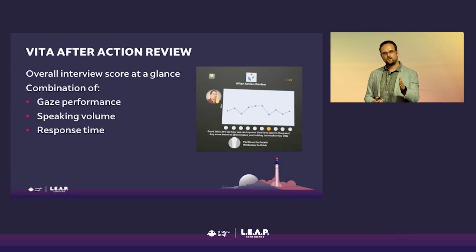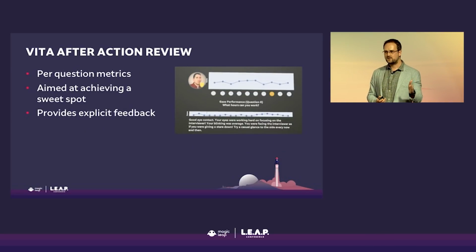Now, for each of these individual questions that an interviewer asks, you can dig a little deeper and look at the data of that particular question. So here we have metrics per question. We're looking at question 8 at the moment. All of these are aimed at a sweet spot, and I'll delve a little deeper into this in the next slide. It's providing feedback like, you can look a little more at the interviewer, remember to blink, remember to speak up. You can give specific feedback.